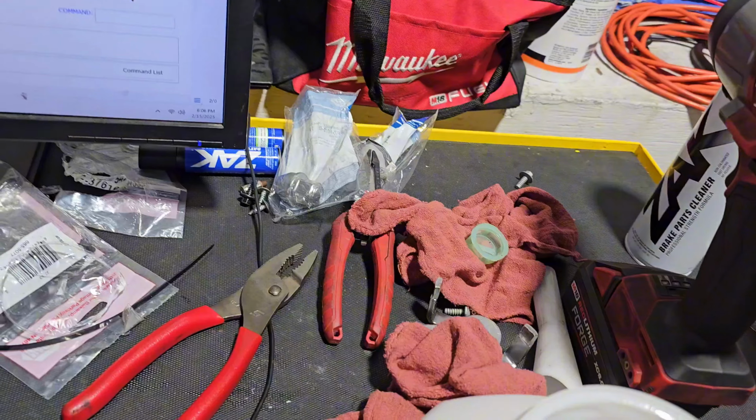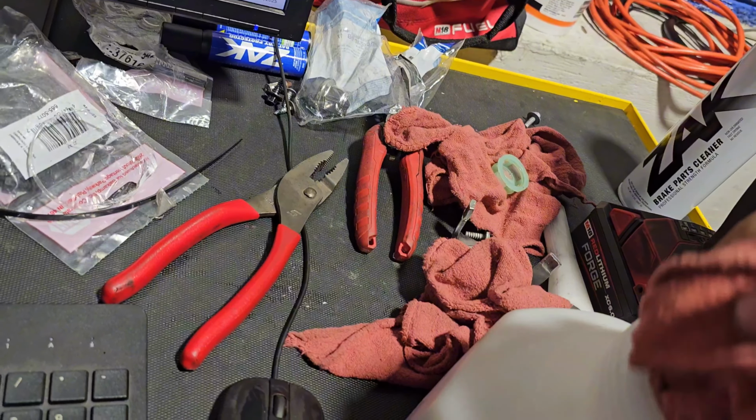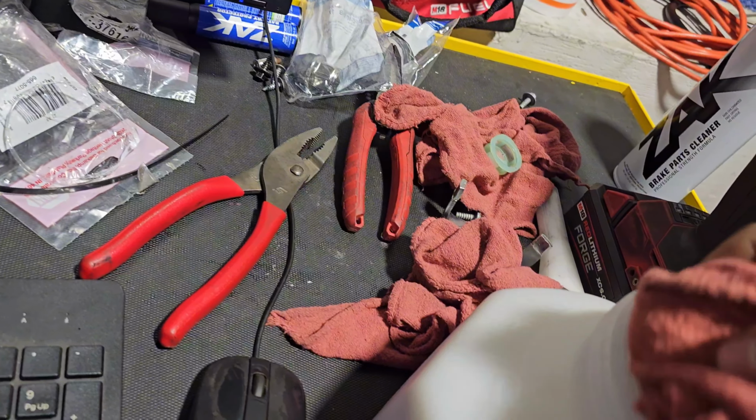I'm gonna end up letting this run just a little bit, that way it gets out any water or anything. I did dry out the inside with a cloth. I got some water on the edges here, but should be okay.